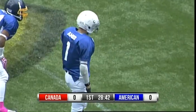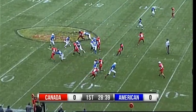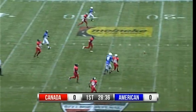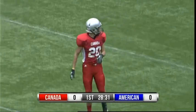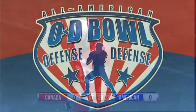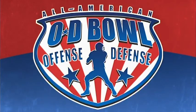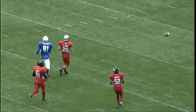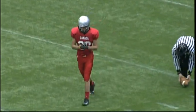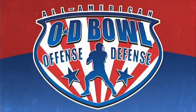Team Canada in red. Ames, quarterback, looking down the field, throws it across the middle, overthrown. He had Bernard Sharp there. Pretty good coverage there by 20 on Team Canada. That's Colton Jones from Ontario. The USA team got to get something here. They haven't got nothing on their first 2 plays of this drive.